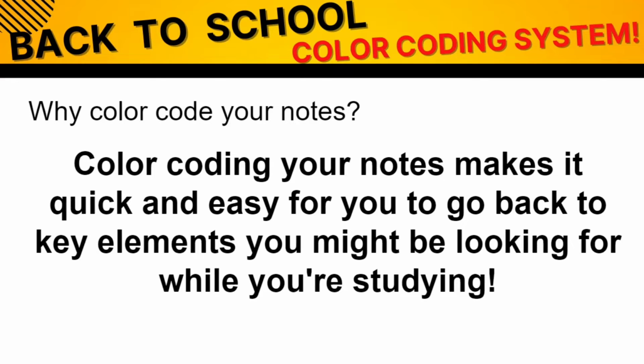Color coding your notes makes it quick and easy for you to go back to key elements you might be looking for while you're studying. Color coding your notes helps you spend less time trying to figure things out, like what page or paragraph or passage a piece of key information was in. We like to work smart, not hard.